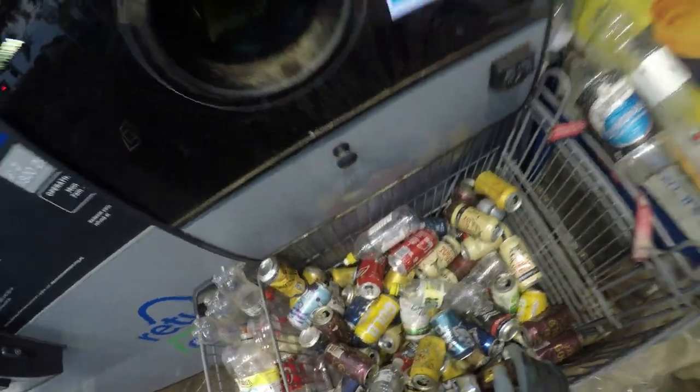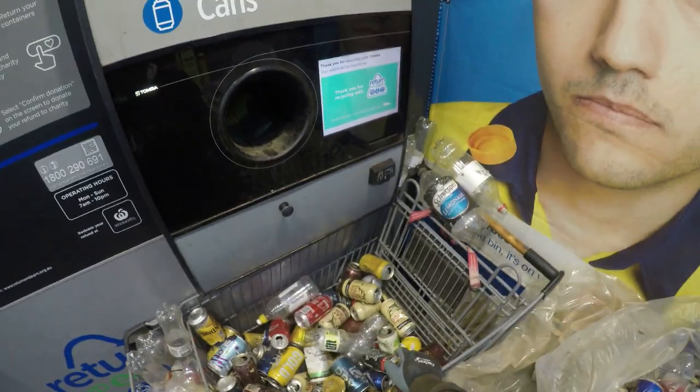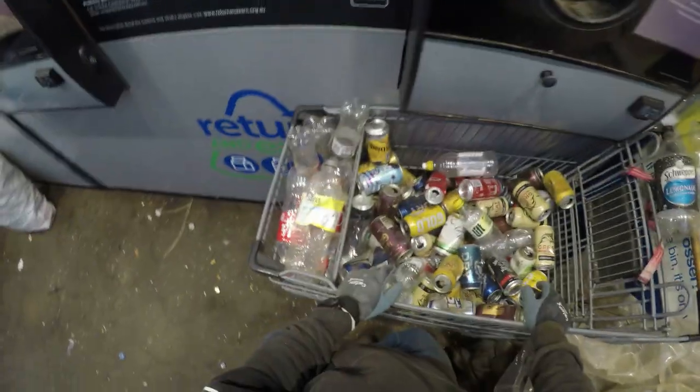We got a machine malfunction. Let's find out. Yep, machine is blocked. Always happens on the second last bin. Yeah. I'll let you go through first, mate, because this is going to reboot anyway.